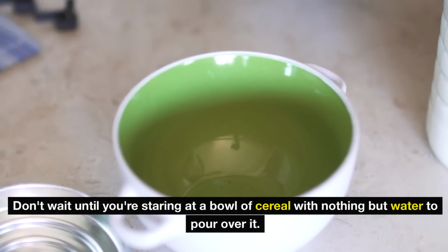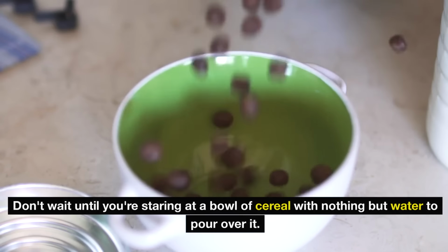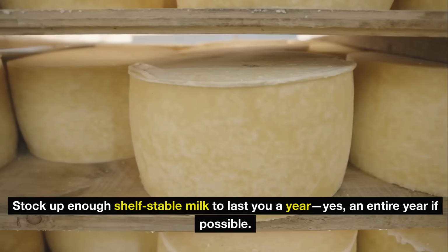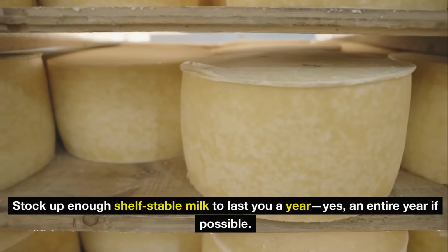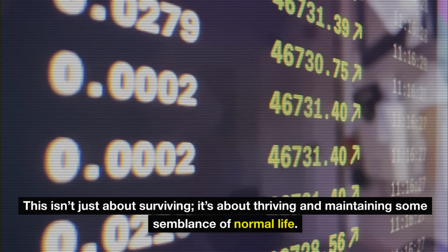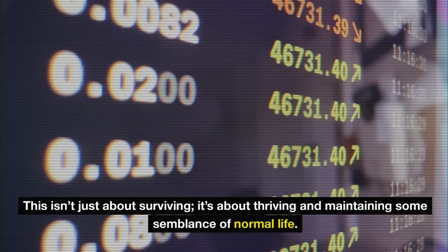Don't wait until you're staring at a bowl of cereal with nothing but water to pour over it. Stock up enough shelf-stable milk to last you a year, yes, an entire year if possible. We're talking cases of it, folks. This isn't just about surviving, it's about thriving and maintaining some semblance of normal life.